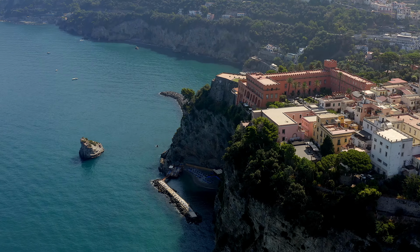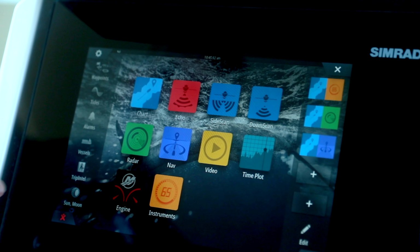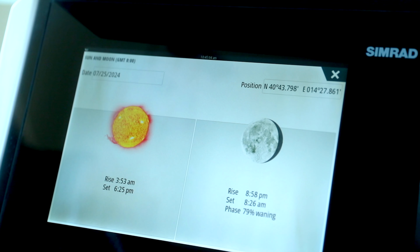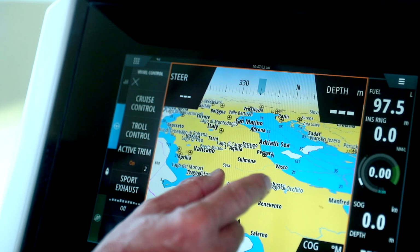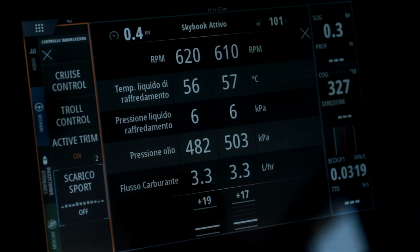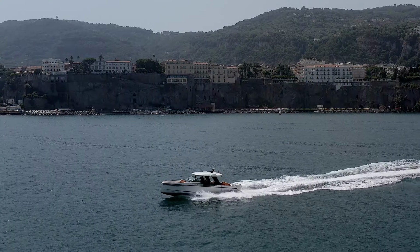We had already partnered with Mercury. Simrad had the best integration. Simrad also has fantastic products. The design fits us perfectly. The dash is clean, nice, a full glass design look. Simrad also has a very wide spectrum of options and accessories, so it was a perfect match.